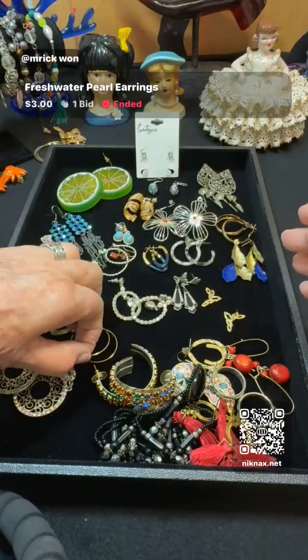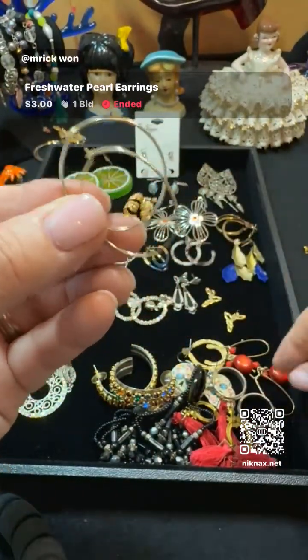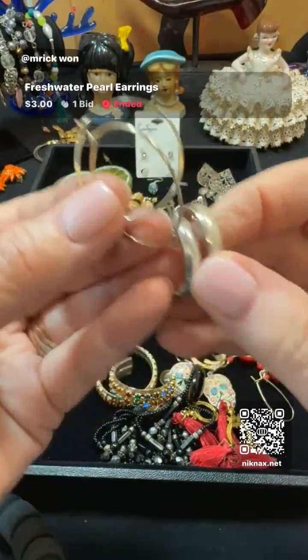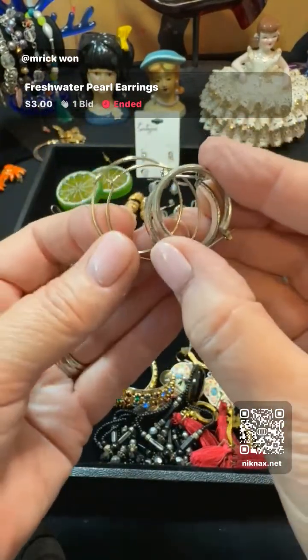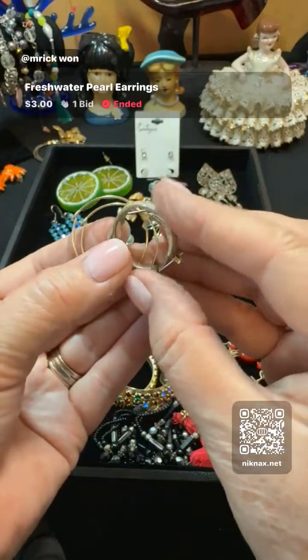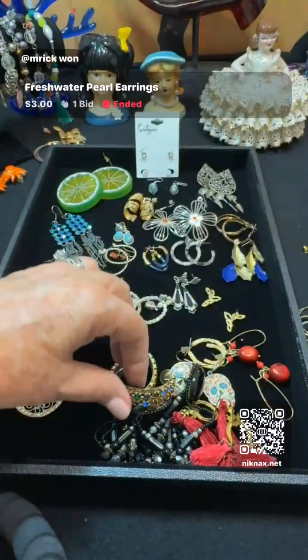How about some dollar hoops, very thin gold tone hoops, and I'm going to throw in a silver tone with them. So this set here will be $1 for these 2 hoops. I'm going to put them off the side so I remember.